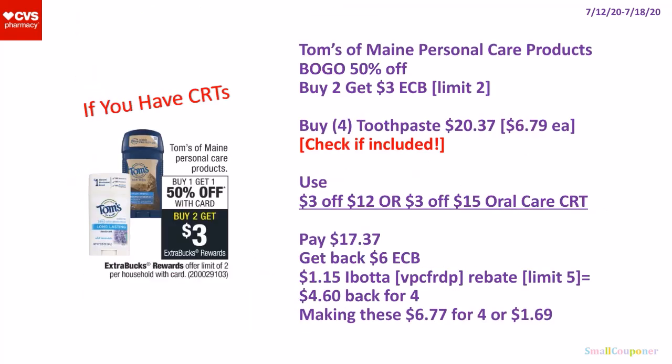I will only do this deal if you have CRTs, and make sure to check to see if oral care is included in this deal, because sometimes they advertise the personal care products, but then oral care is not included, and oral care is a personal care product. So make sure to check.